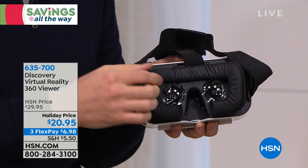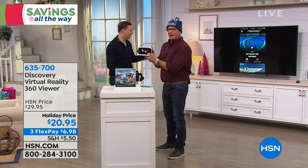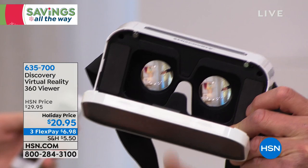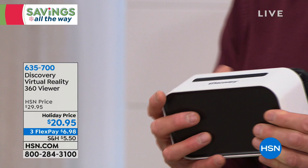All right, and by the way, it's got optical lenses built inside, and you can actually see them when Joe opens up the machine. Can you see the lenses that are inside? So you can sort of see what these lenses do, and what they do is they bring everything that's on your phone and they expand it, magnify it, right, to the point where it is right there in your face. The price on this is only 20 bucks today. You gotta get one of these.